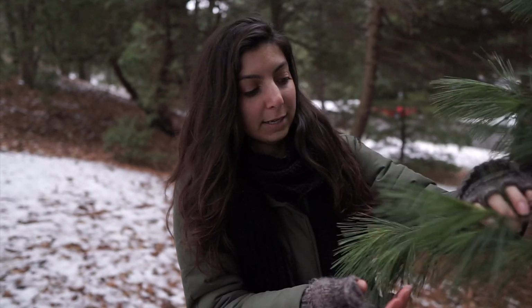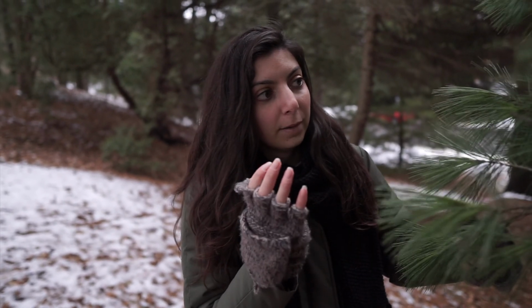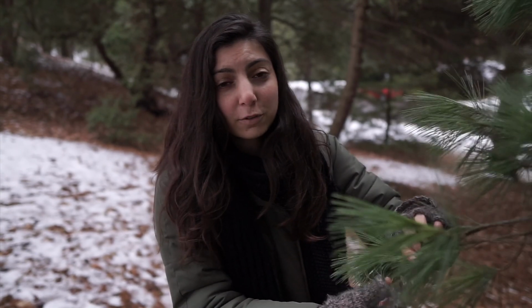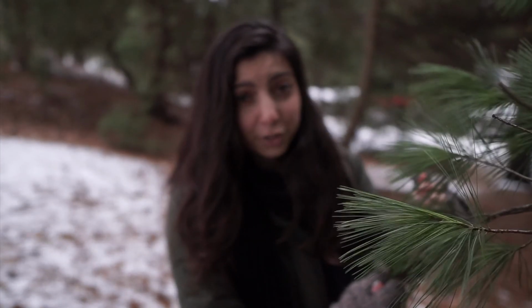Another fun project you can do this winter with white pine is making an herbal white pine liqueur. All you have to do is take a bunch of pine needles and add vodka, high proof vodka, or another favorite liqueur you have. You can also add cloves, cardamom, and at the end you'll have a really nice medicinal beverage. Add cranberries, enjoy over the winter.